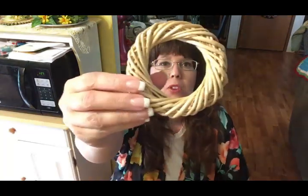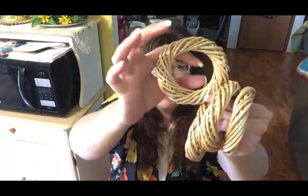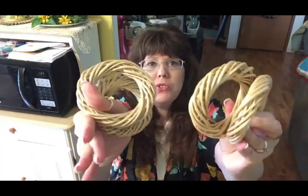And then I was looking around, and she had a lot of Christmas stuff. So I picked up some things in my hand. I thought these would make really cute napkin rings for Christmas time. I might be wrong because the hole is pretty big in them, but I'll figure something out. So I picked up 4 of those.